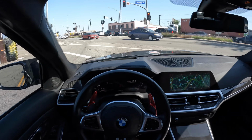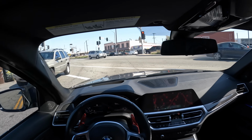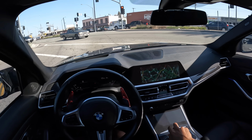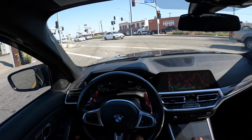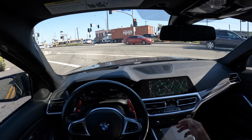Finally, we got a tune on this thing. Finally, the coils are on it. Honestly, in person, this car looks so good on the coils. This thing's for sure a neck breaker now. It looks super clean. And they still have to settle, but so far driving around town a little bit, they feel great. Honestly, it feels like OEM.